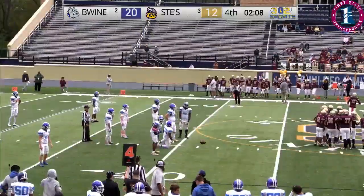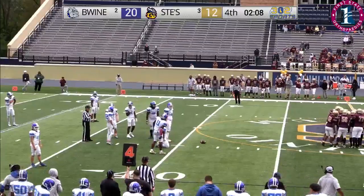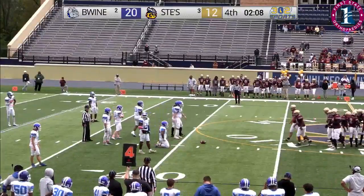I don't think there is a Williams sighting. Nah, he's walking behind. Oh, that's right, he's still on the near sideline, walking right behind the end zone right now. Nice slow pace.